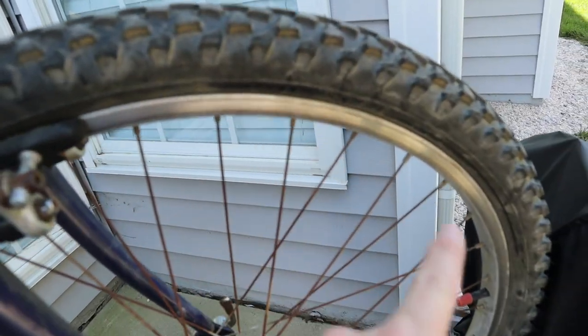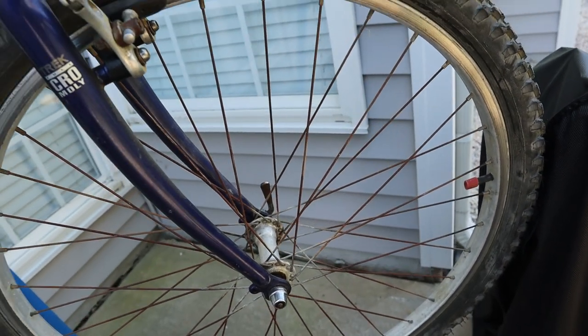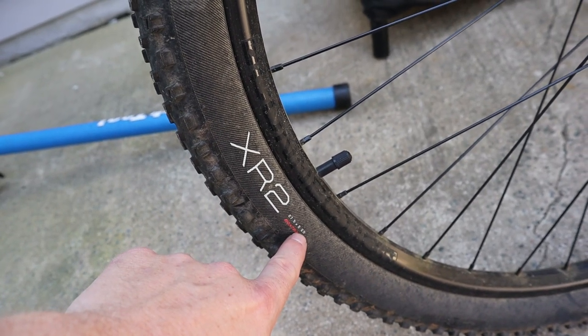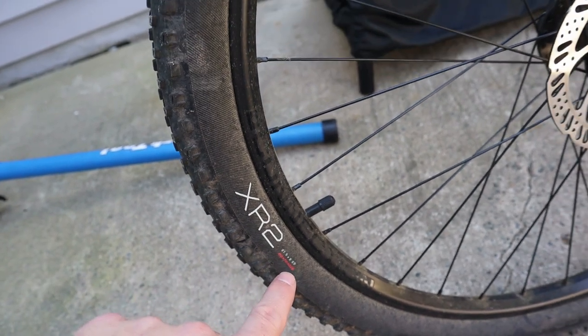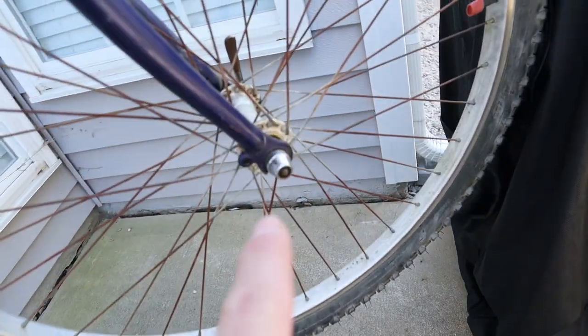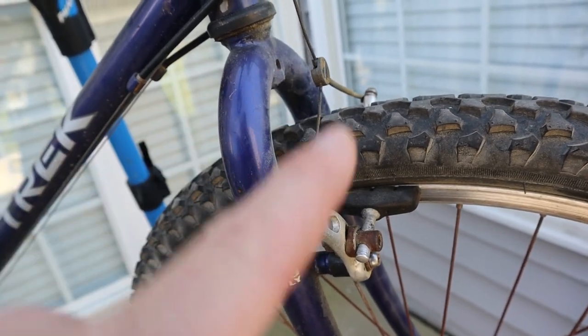We have a 26-inch wheel, 26-inch tire, 1.95 inches wide. And on our modern bike here, with much wider tires now, these are a 2.20 wide, 27.5 inch wheel. Both have the quick release mechanism for the front wheel. We have cantilever brakes. They're not V-brakes, they're cantilever brakes.